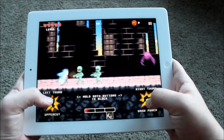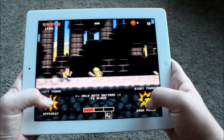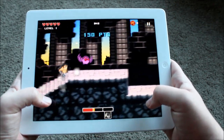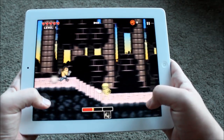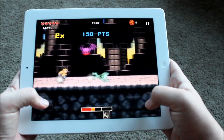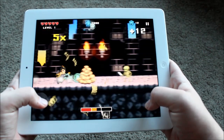Quote-unquote, Punch Quest is an arcade-style fighting game entirely controlled by taps with your left and right thumbs. Again, very simple controls going through. You just jump and you punch, and piles of monsters might pile up and you just punch through it, and it feels epic, especially with the 8-bit sound effects and the 8-bit music.